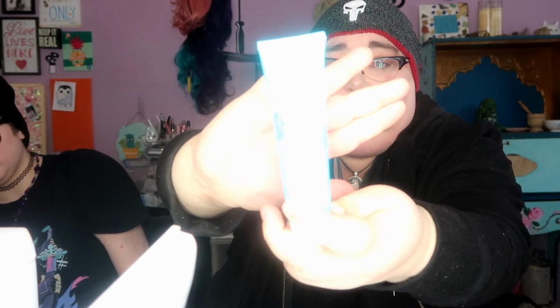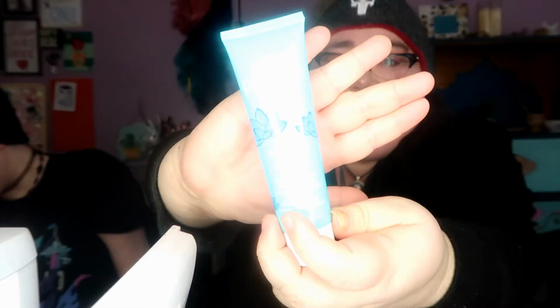The Perlise Blue Lotus Balancing Moisturizer. I love Perlise products, so I'm excited about that. And also a set of sheet masks, also the Blue Lotus and Seaweed. So that's awesome.